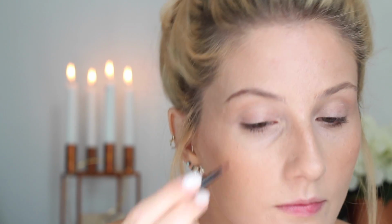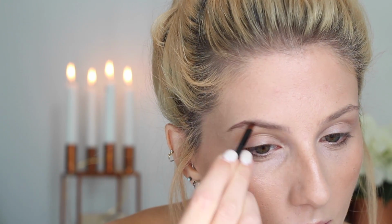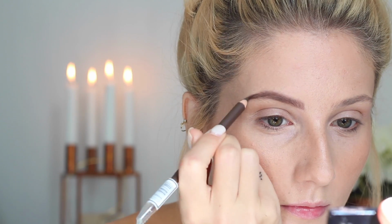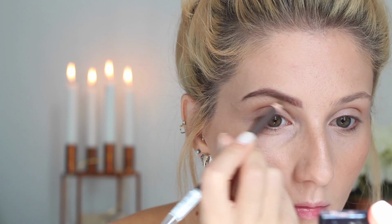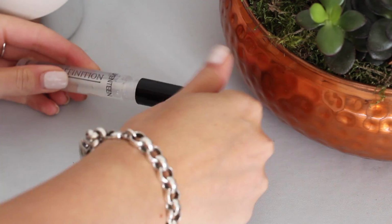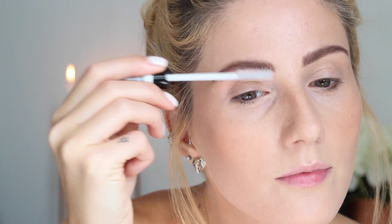I always use a few products on my brows, and I'm starting here with the powder from the Brows That brow kit. I just fill in my brows and make up for any sparse hairs. I then go in with the brow sculpting pencil just to add a little bit more definition and shape. And then finally, to set my brows, I'm just going in with the Clear Definition Mascara, and this just helps to keep the brows in shape and give a natural shine.